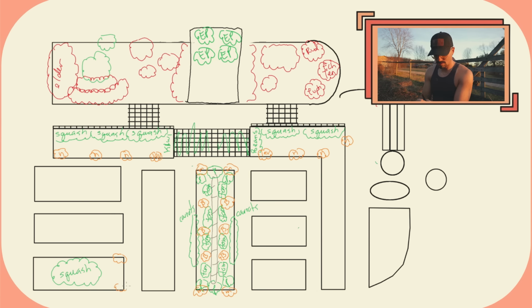Definitely some nasturtiums over yonder. That would be gorgeous. I think another good companion for squash would probably be beans. We love our beans. Beans would do really lovely here as well. I'm just gonna write B for beans. I mean, I'm probably gonna label some other things B. We'll see how this progresses.